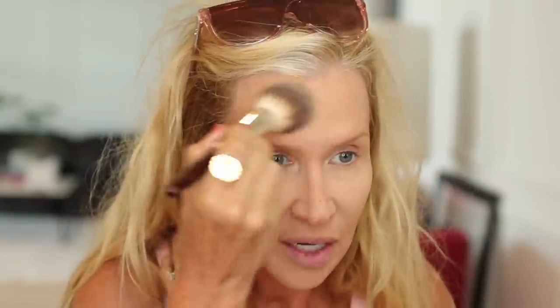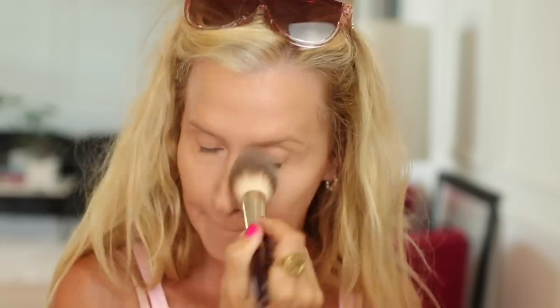Boy, that's pretty, isn't it? I'm just getting it off the puff, not even out of the sifter. That is really pretty. If you were wanting to try a new mineral foundation, I would suggest this one. Look at that glow it gives on your forehead. Okay, now I'm going to go into the sifter part a little bit and maybe work it in the lid. Yeah, that's probably the thing to do. Wow, that is really pretty.